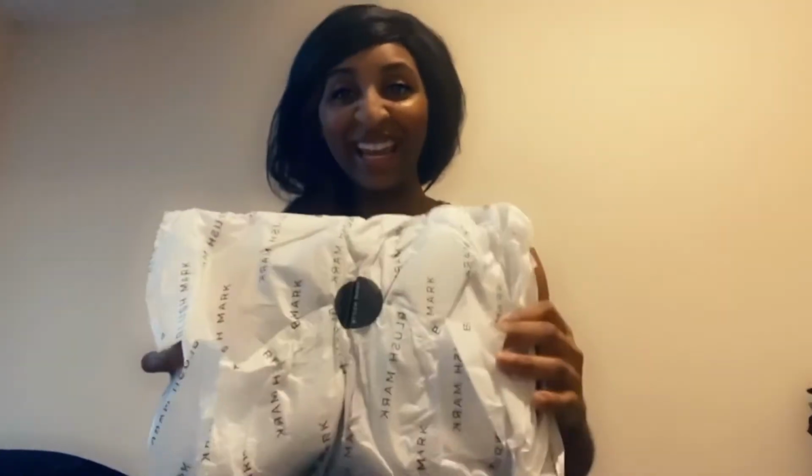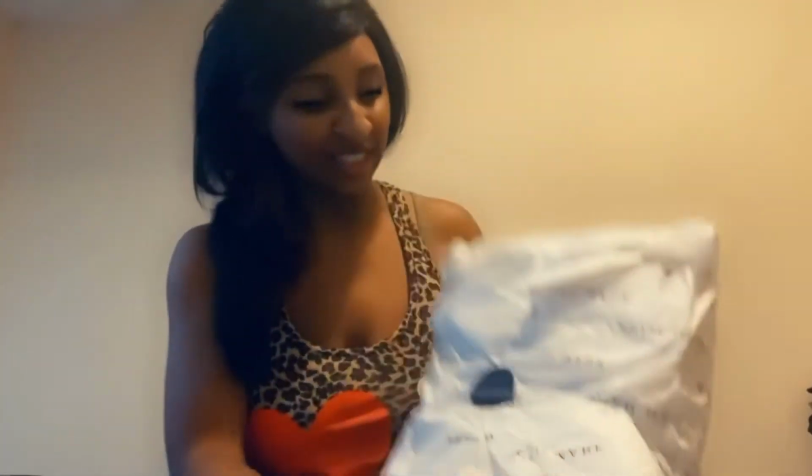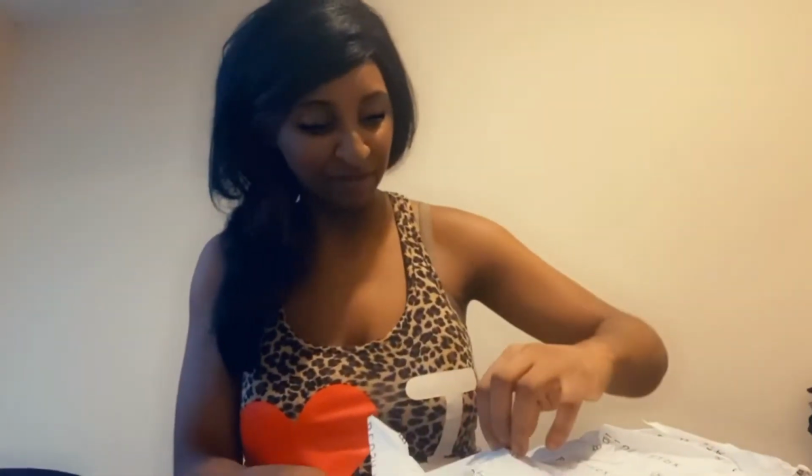So here are my packages right here. I'm super excited. I'm going to go ahead and open them. So the Blushmark, you guys can see. I want to rip the sticker.